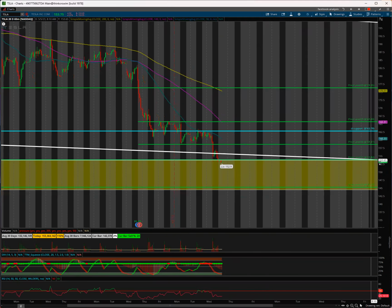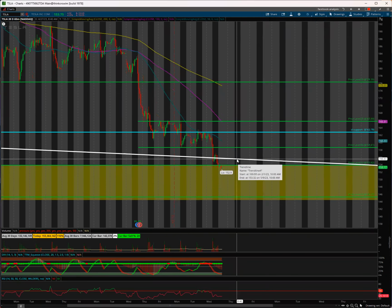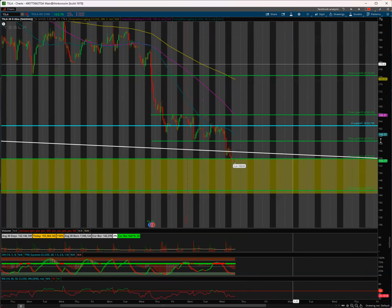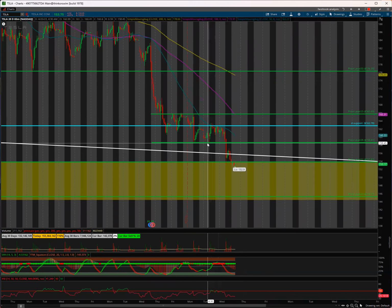Tesla hourly. I did make a video on this one yesterday, and we're doing an update video on it again. What happened today was we got the breakdown below the range that we talked about yesterday, 158.60, which was a double bottom on the hourly.